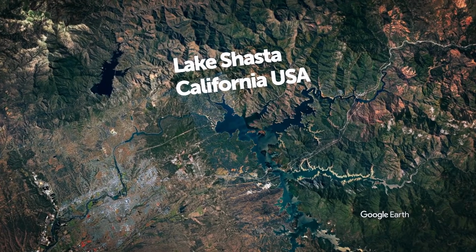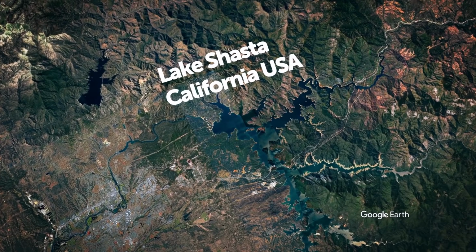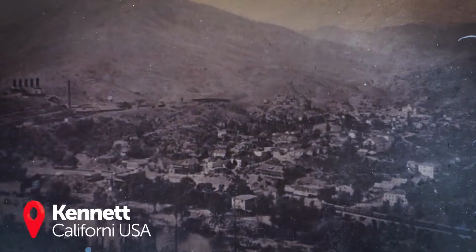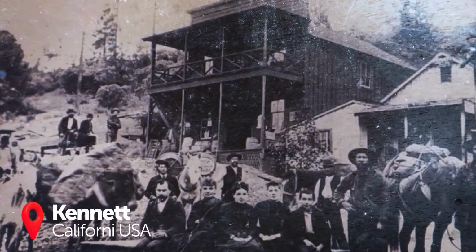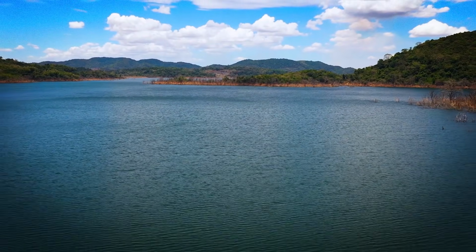Now, as strange as it may sound, this American city is sitting at the bottom of the man-made Lake Shasta, and how it got there is what matters most here. Once, the city of Gannett in California had 40 saloons, dozens of stores, a hotel, hospital, a school, and an opera house. Today, it rests as deep as 400 feet below the water surface.